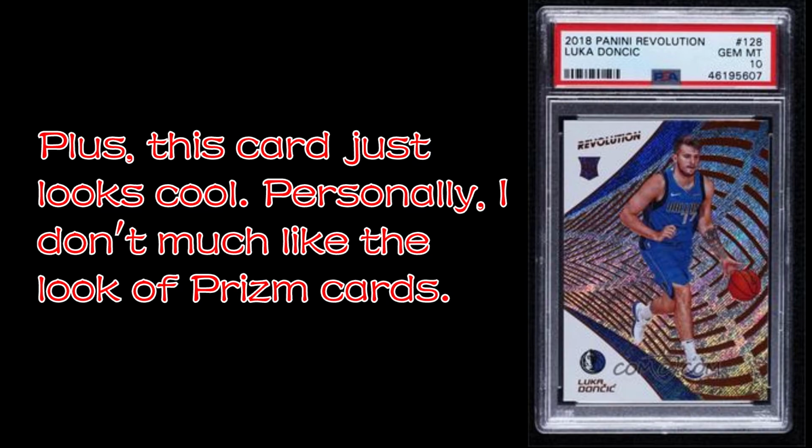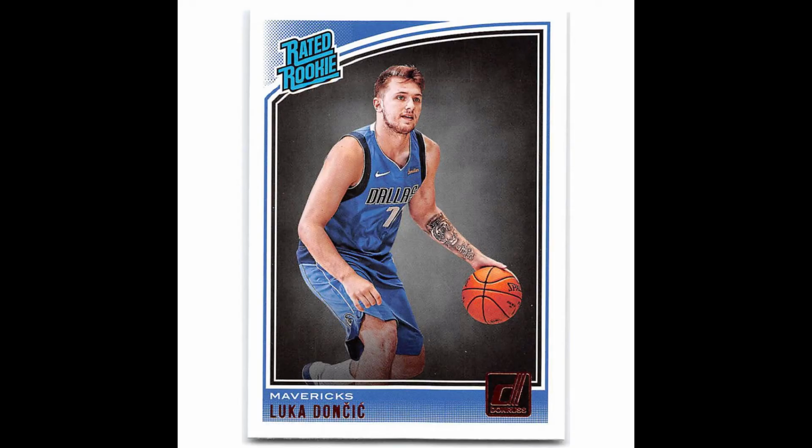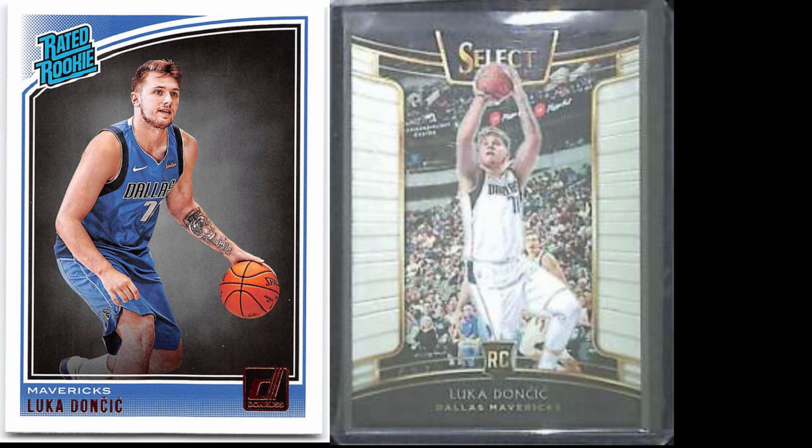All right, some other more budget-oriented base Luka rookies that I like include the Donruss Rated rookie and its really classic look. Though its pop count is still half of that of Prism, it's still very high compared to Revolution, as well as the Select Concourse rookie, which has a quarter of the pop count of the Donruss, surprisingly, and could be a really reasonable choice. I could even see why you might choose that one over the Revolution, actually.